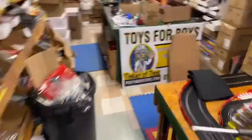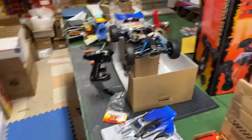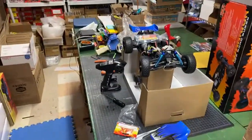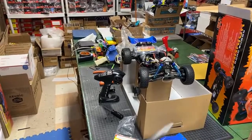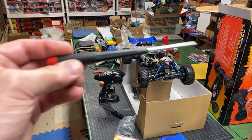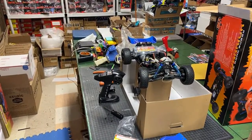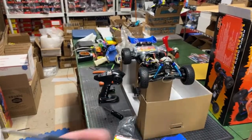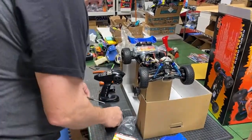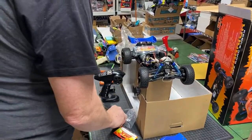This is it, baby. This is my favorite screwdriver. It's the right size, the right tip, everything. That's it right there. See that tip? They're called Wella. I think it's a German company. All right, so let's take one of these screws.